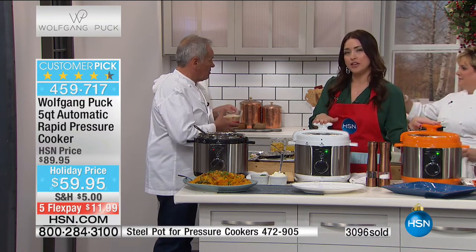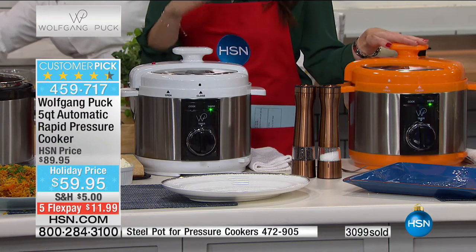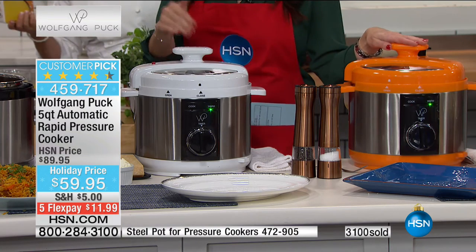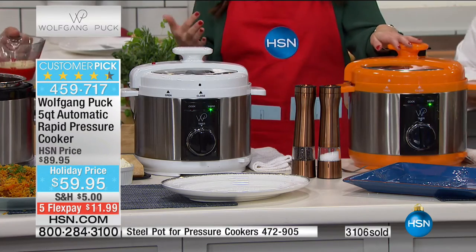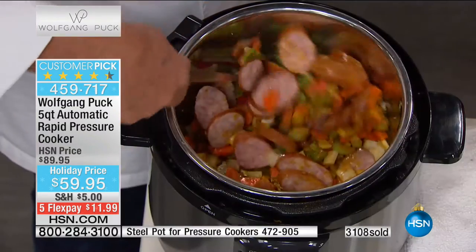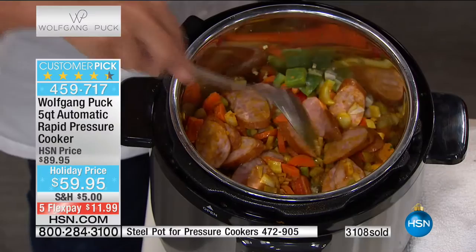What's great about this is when you're driving home from work and you think, darn it, I didn't take anything out of the freezer. The chicken is frozen, the ribs are frozen, whatever it may be. You're preparing food with this from frozen, and you're preparing it in a fraction of the time. You're talking about minutes. So you throw everything in from frozen, you turn the knob, and then you go take a hot bath, or you help the kids with their homework. Exactly, it is so simple.